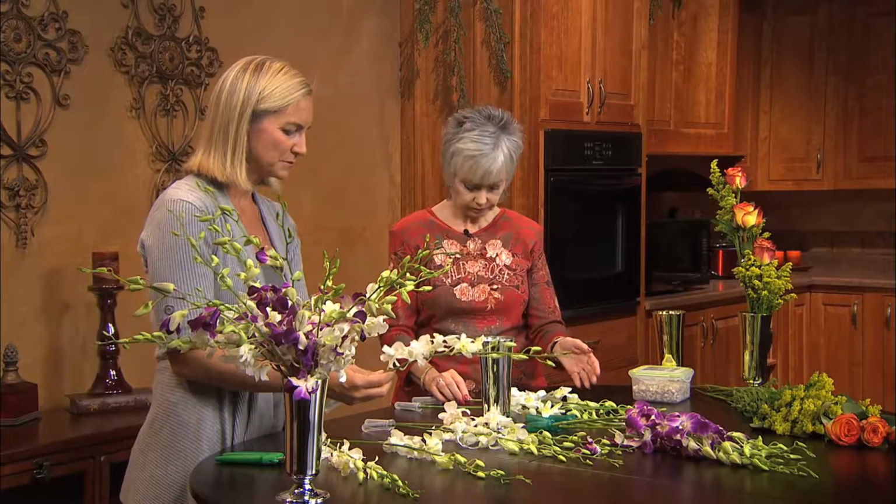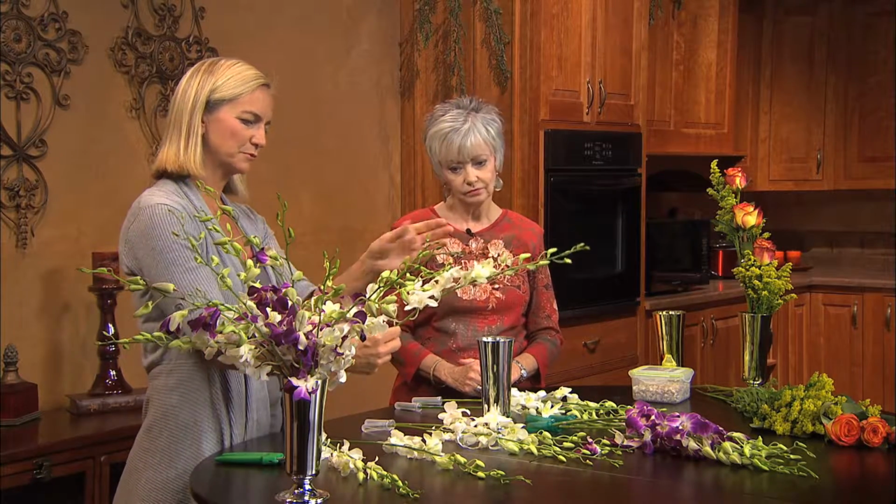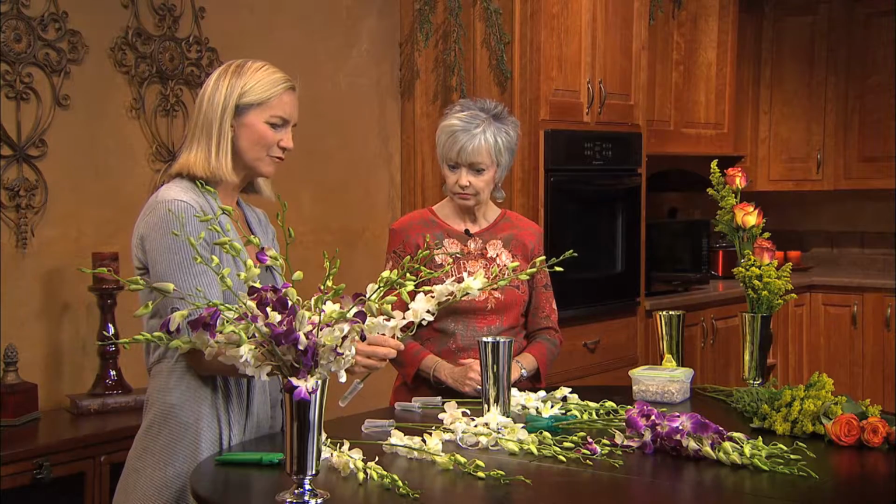Some of the lower blooms maybe are a little bit brown because they've opened already. So you can just remove those if they're looking bad, because then that'll give more energy to the flower to open. Sort of like when you deadhead your garden. So we're going to use most of the blooms, though. They're in pretty good shape. I may not remove any.